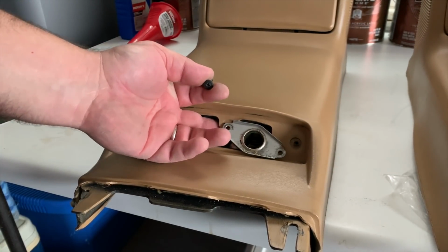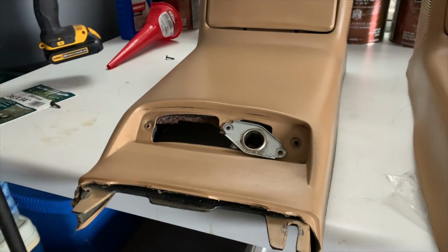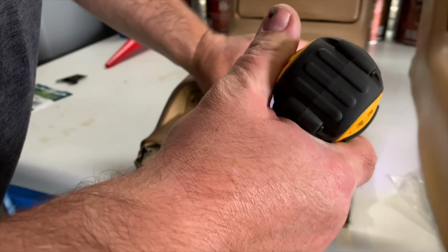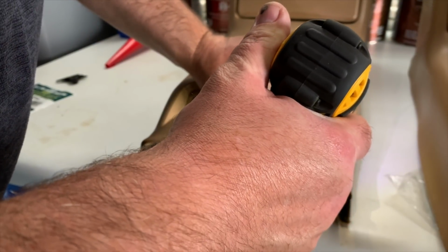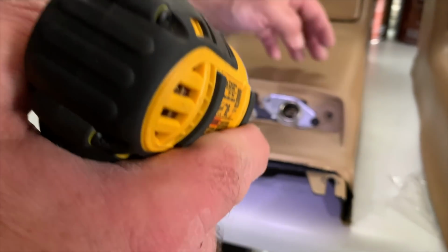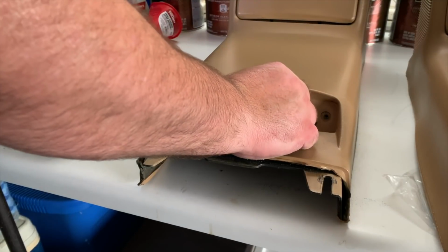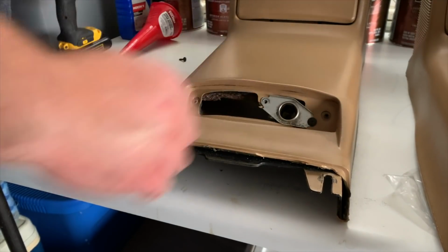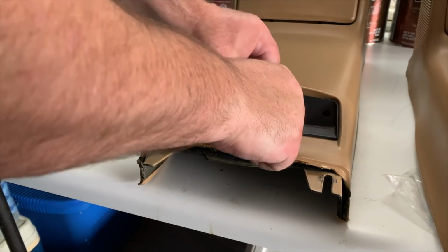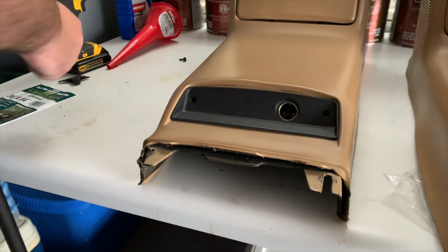So that's actually missing off of that one. Has to be some goop or something. But for now, I think it's fine. Actually, yeah, that's fine. That ain't bad. That's fine. I'm not worried about that. That actually fits in there really cool.